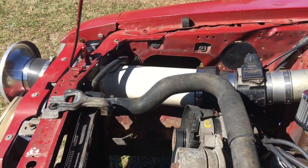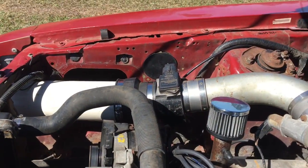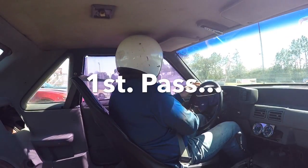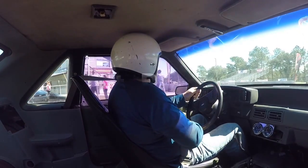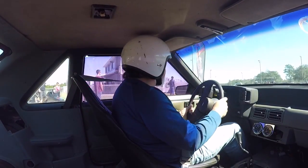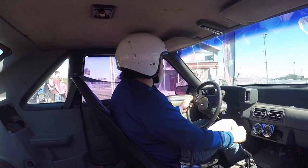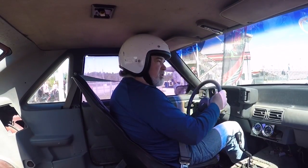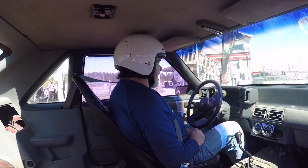And we got the boom tube on, yay! With our new cold air kit, it sticks out a little bit more to pick up more air. All right, guys. First pass of the day with the Explorer. The Mad Porter's not up here yet, so we won't have any outside the car.